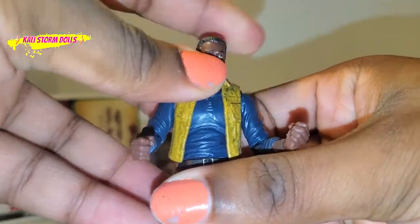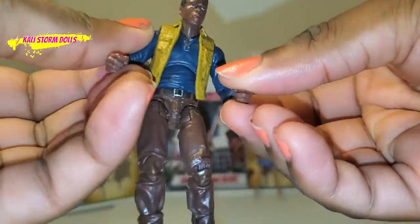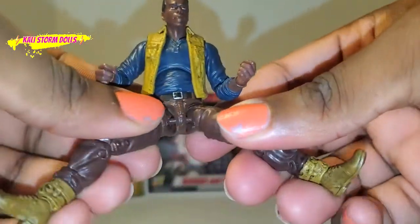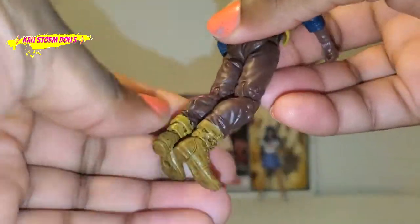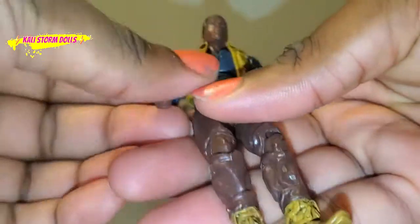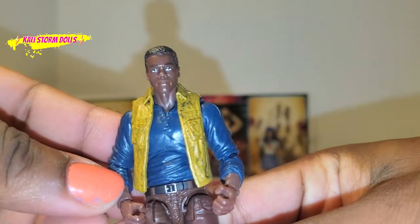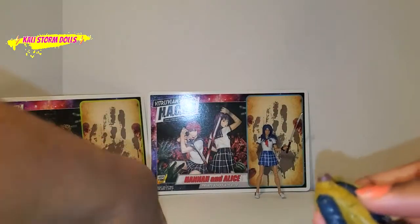But yeah, so he comes with basically the same articulation as her. Shoulders, elbows, wrist. He can kick out. He can kick back and forth a little bit better than her. He does have the double bend in the knee, and he also has the ankle articulation. So this is what Miles is giving us. Let's see what his brother is giving.